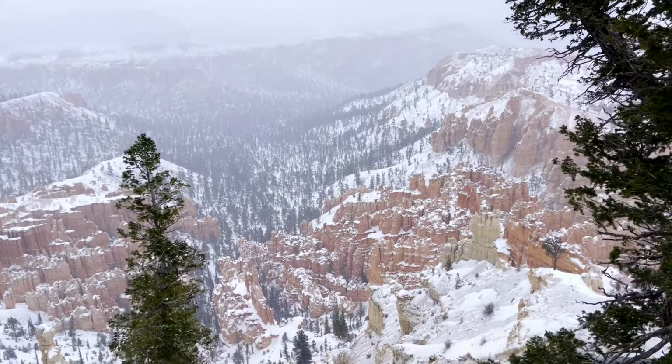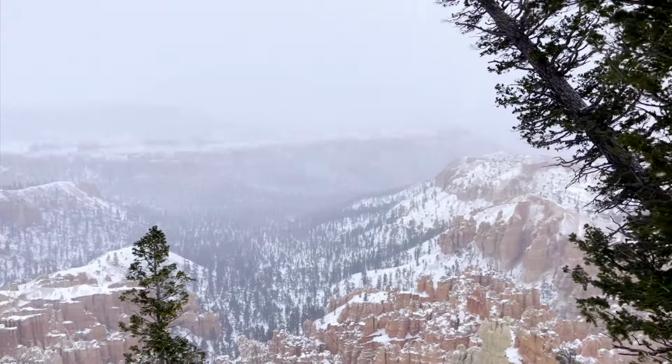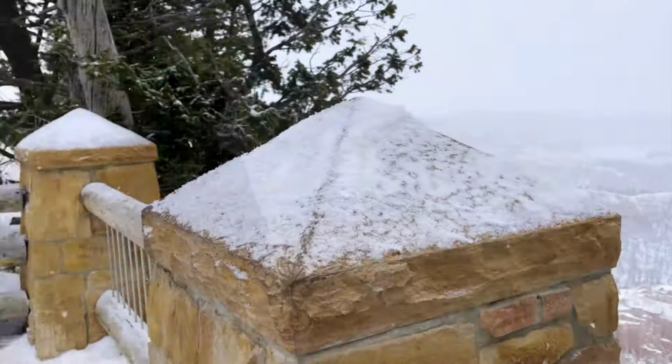The Bryce Amphitheater remains accessible year-round, but bear in mind, some trails and nearby roads take a seasonal snooze.